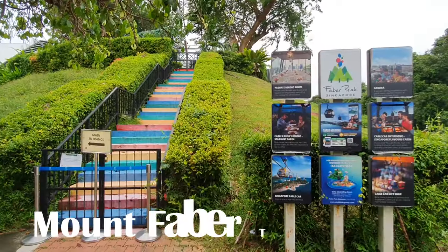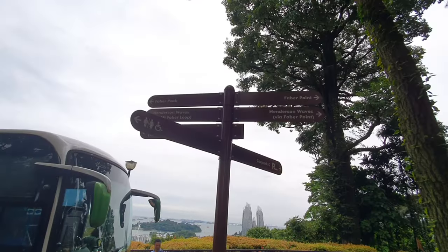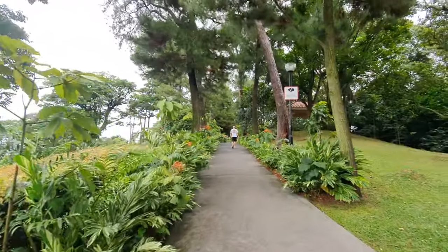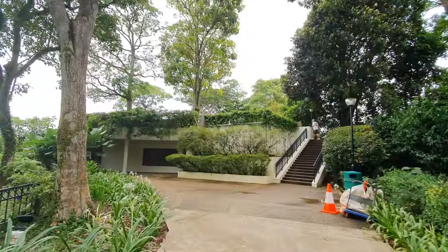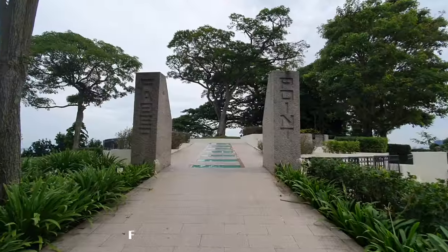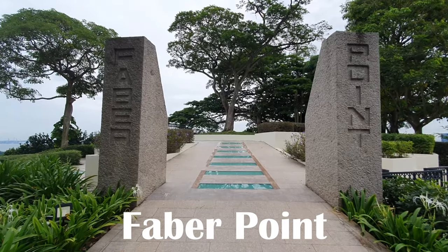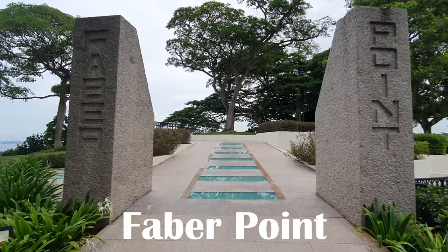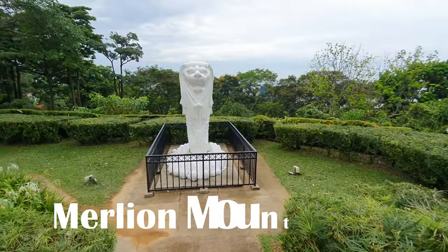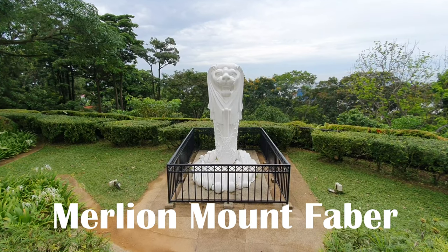Faber Walk is a 1 kilometer long trail going through the Mount Faber Park. It ends at the Henderson Waves. At its peak, it offers panoramic views of the southern part of Singapore and the southern islands. Visit the miniature Merlion and enjoy the view on the highest point of Mount Faber at Faber Point.